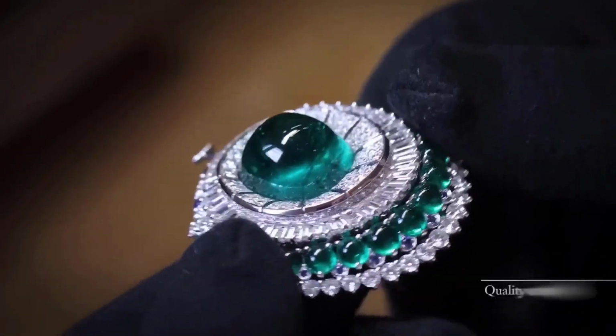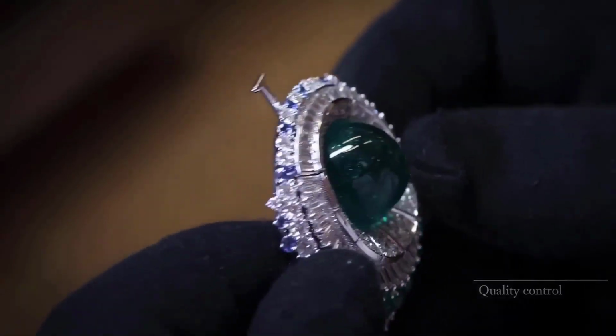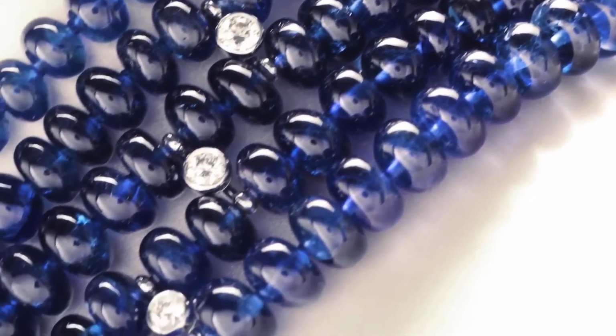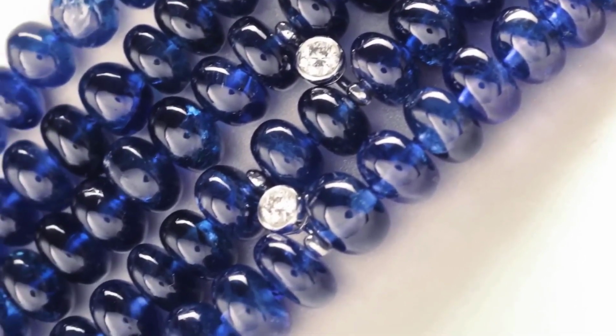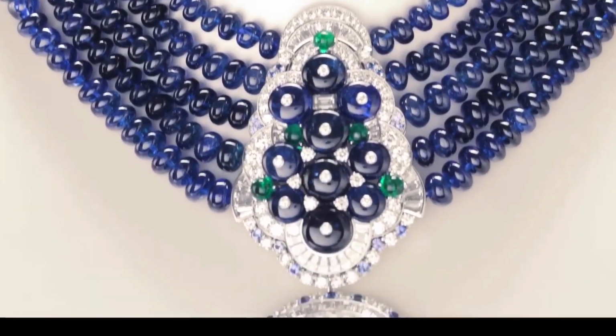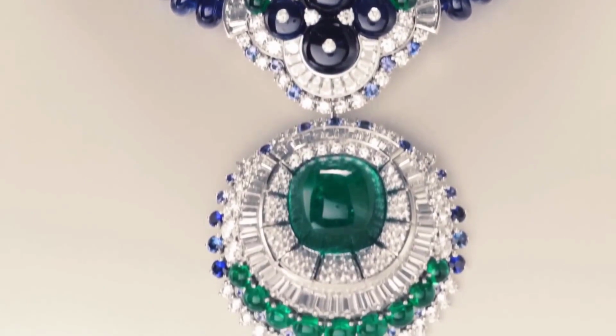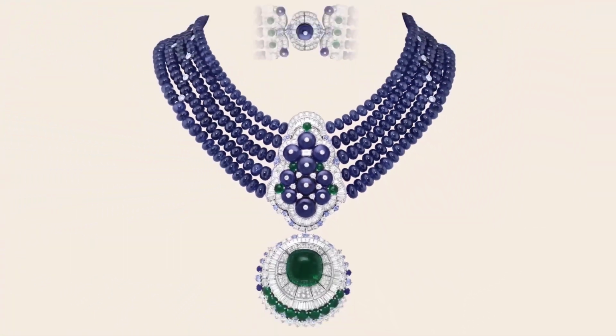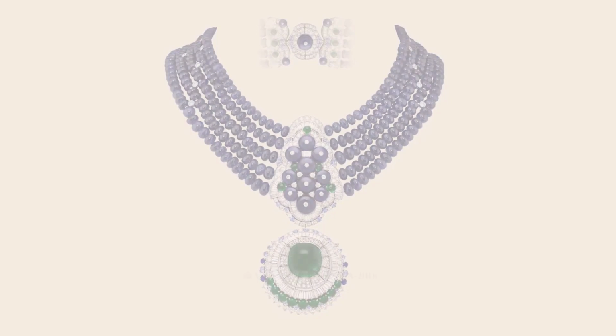The necklace is comprised of 464 Burmese sapphire beads set in 5 rows, weighing a total of 647 carats, alongside additional diamonds, sapphires and emeralds. The Suze La Lune or Under the Moon necklace with detachable clips was inspired by the Town Musicians of Bremen.